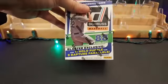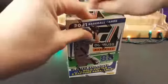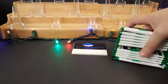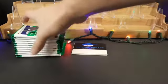So in our first box, 88 cards, there'll be 11 hollow purple parallels and 5 raptures spread throughout. Should have 11 packs of 8 cards each. There is our empty box. 1, 2, 3, 4, 5, 6, 7, 8, 9, 10, and 11. First pack of the night. Good luck to everyone.